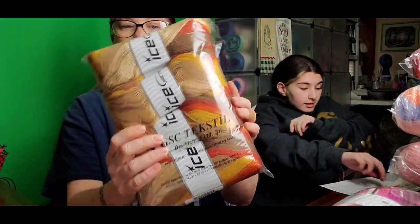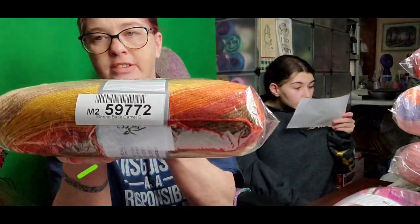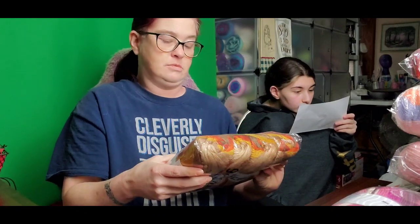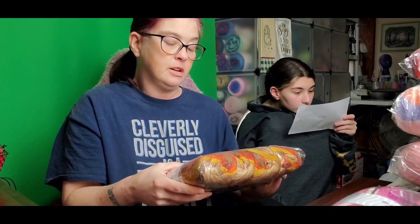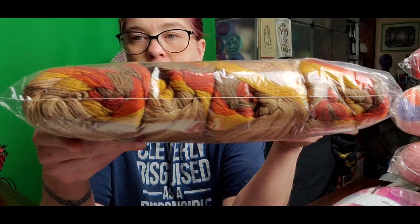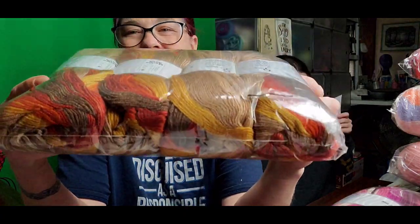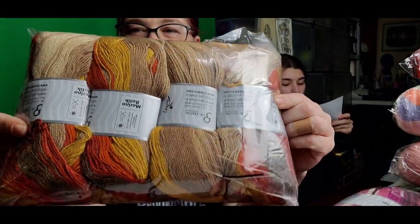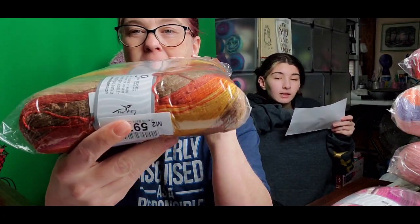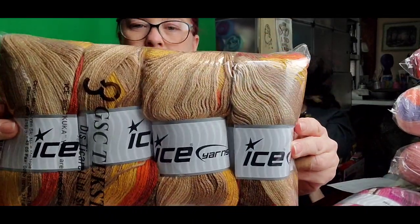All colors. We got 59772. Merino Batik. It's a size 2. Oh, yeah. That's definitely fall colors. Brown shades, orange, gold, camel, 30% merino wool, 70% acrylic knitting yarn. Yep. And it is the size 2.